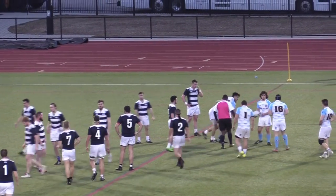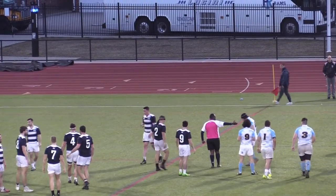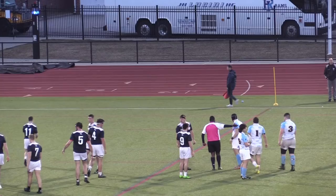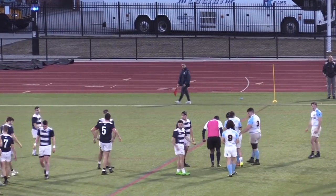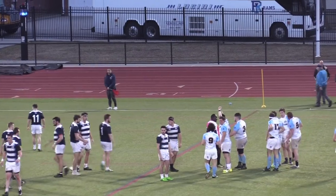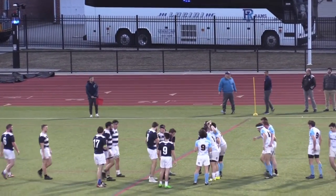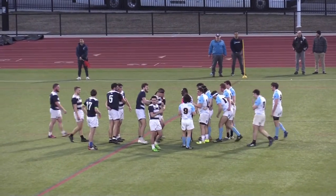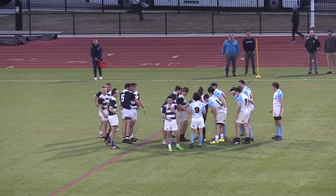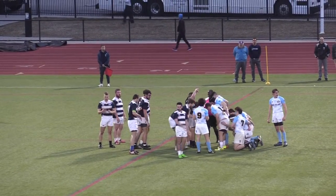Okay, so he's going to play the knock-on from Roger Williams, but I would have let that go if I was a ref, a little bit of advantage, because it looked like URI had the ball. Unless they knocked it on too, then you would call the first knock-on. Yeah, Roger Williams, I didn't see that. No, he's calling the Roger Williams knock-on. Looks like it's going to be a scrum. It's a scrum for sure.